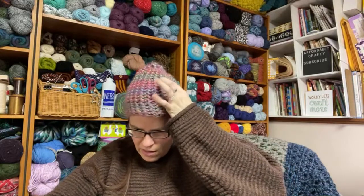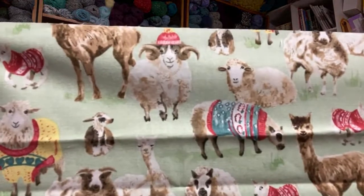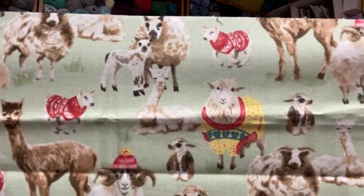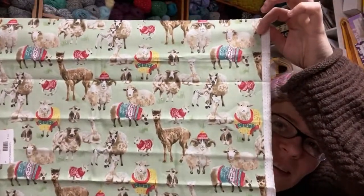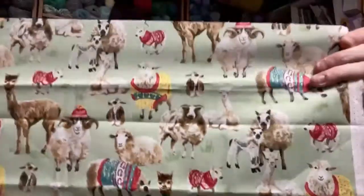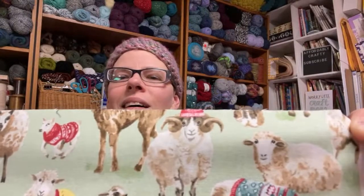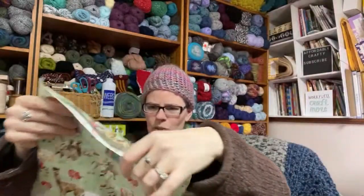And then they had 2 of these, which I'm not sure what I'm going to make out of yet, but oh my God, I love it so much. Check this out. There's sheep and rams and llamas, and they're wearing sweaters and hats. How freaking cool is that? Is that not amazing? They only had 2 fat quarters of this too. Isn't that cool? Little red sweater. Everybody's saying hi to everyone else. So they had 2 fat quarters of that, which I got both of.